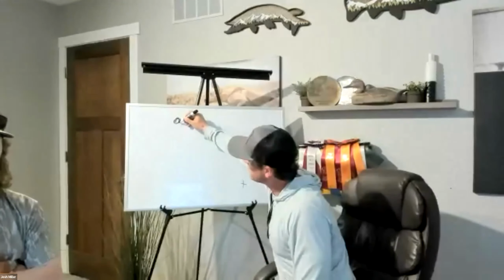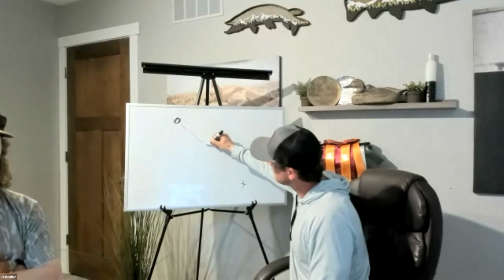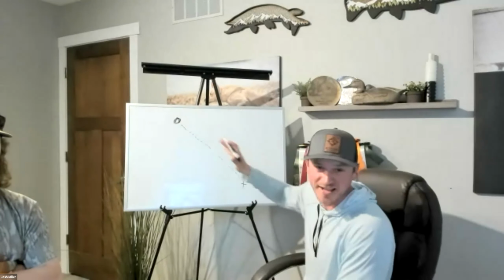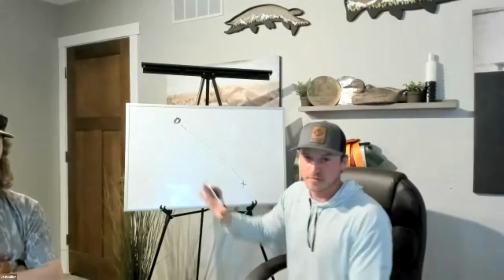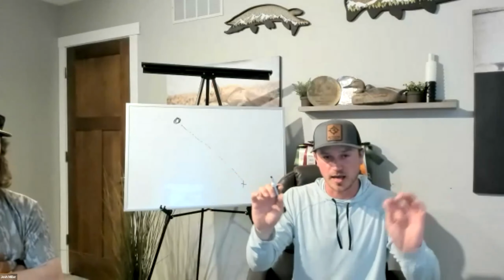Everything looks exactly the same. But for us as a handler, what we want to do is keep them on this imaginary straight line. And this is an awful straight line, so you'll have to give me a little lenience here, but a straight line, shortest distance between two points, right?